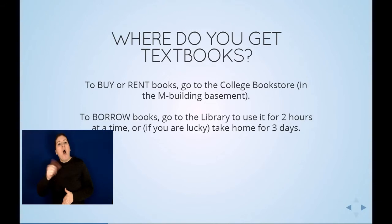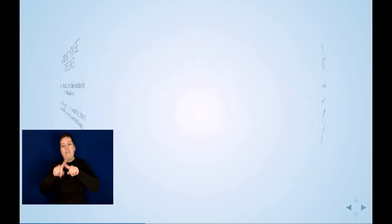If you wanted to borrow a book, you would go to the library. The library doesn't have enough copies to give to everybody, but they have copies that are shared by the class in the library. The textbooks are kept on reserve behind the main circulation desk. Reserve textbooks can only be used for 2 hours in the library. They can't be taken home. Some of them are available for a 3-day loan, which means you could take it home for 3 days.